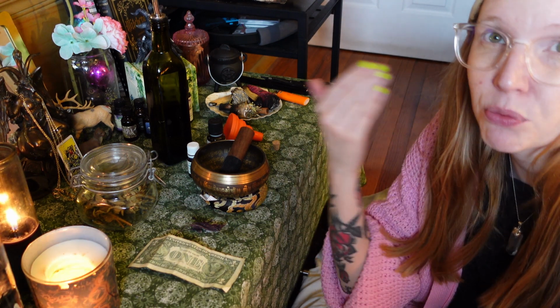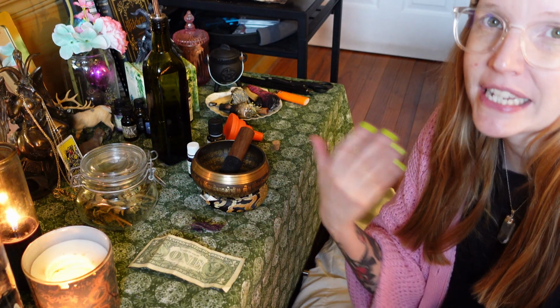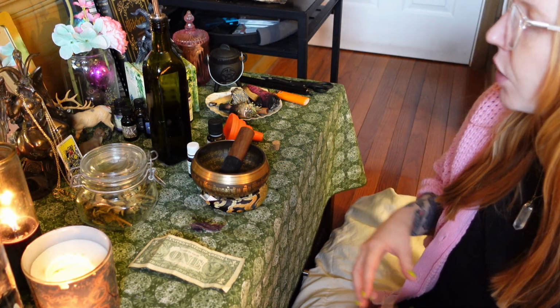I always like to do counterclockwise because in my mind that's unwrapping any bogged down energy or any negative energy that you don't want. That's unwinding to me. It's unwrapping it. So I always do counterclockwise.